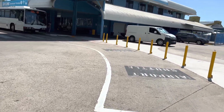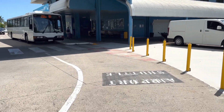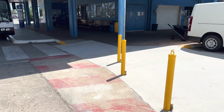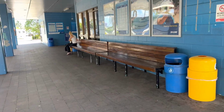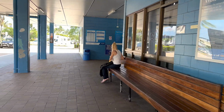It is essentially a suburb of Townsville as well. People actually live there, but it's also a very popular tourist destination. You can also take another ferry operator called Magnetic Island Ferries. They are more suited, however, to people taking their cars over.